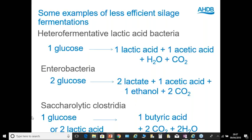And then worst case scenario, saccharolytic Clostridia. They take glucose or lactic acid and they produce a lot more carbon dioxide and water. And wherever we see this CO2 and water, we're not only having dry matter losses, but we're increasing the undegradable part, the undigestible part of our silage.